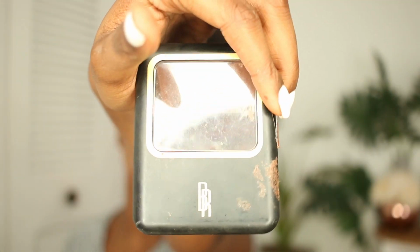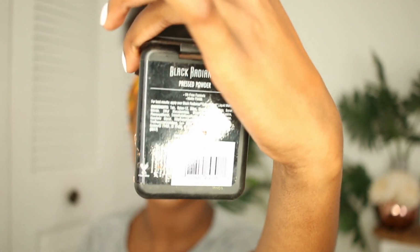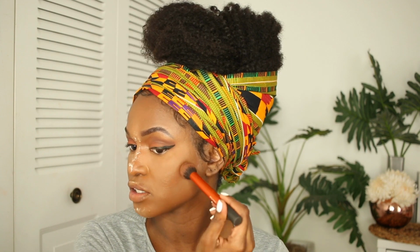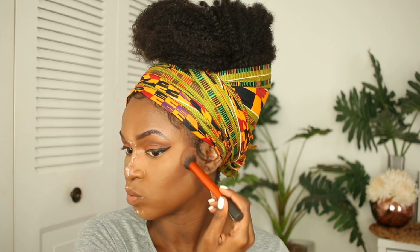I'm using the Black Radiance pressed powder in the color Black Coffee. And basically, I've already hit pan, but I'm just going to start using the sides now. Basically, just going to put that where I'm going to contour.